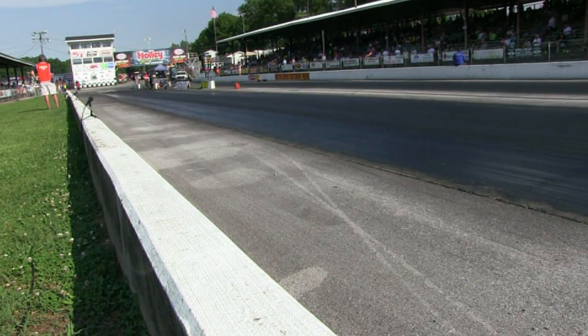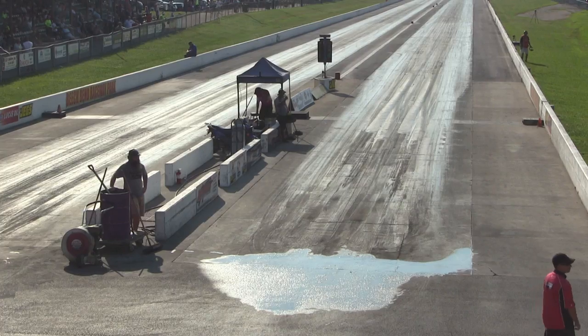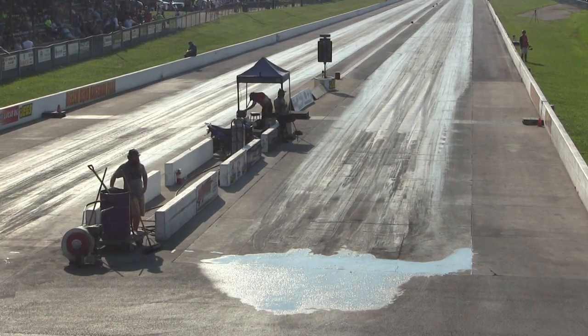Geezer Gassers and Scott Rods to the lanes. Nostalgia Super Stock, you should be getting ready. You will follow modified.